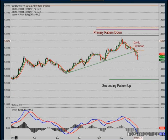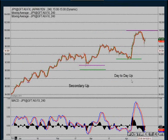So here's an example of you trading the day-to-day with the primary pattern. Here's another example of trading the day-to-day in line with the secondary pattern. Here, both the secondary and the primary were up. So this is dollar-yen. Right here, that's kind of a layup. This looks fantastic. This was not easy to trade because it blasted off.